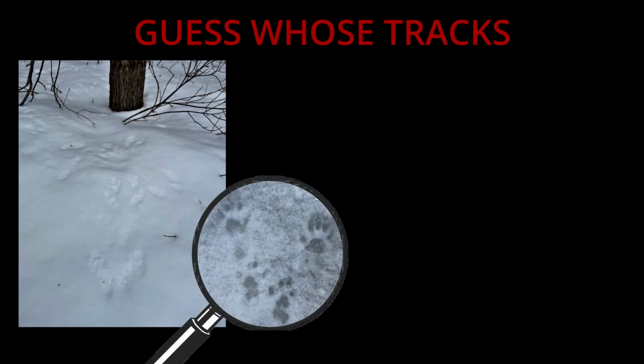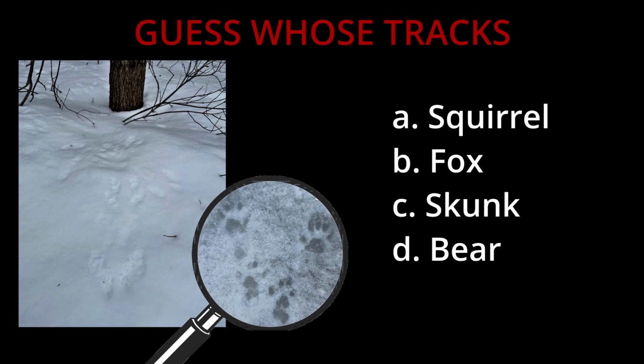Now let's put our skills to the test. What animal do you think these tracks belong to? A squirrel, fox, skunk, or bear? If you guessed squirrel, you are right. Using our 4 tools, we can see that these tracks are small in size, have a mammal-shaped foot with visible claw marks, are in a jumping pattern, and the location is heading towards a tree.